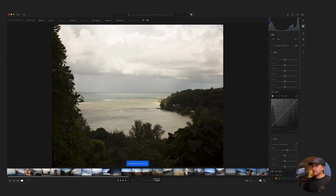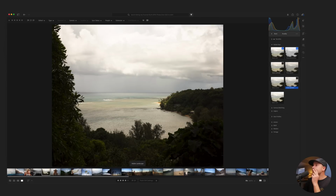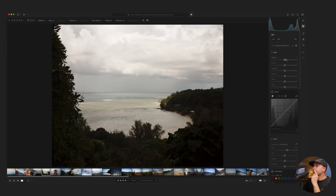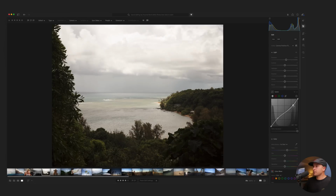5x4. Another really sharp photo. I'm thinking we go into... Ooh. Positive film looks pretty good. Let's favorite that. All right. Let's start with a curve here. I want to do a reverse curve from what we did before, but still bring the midtones up and then bring the clipping point down. And you can see from just a tiny bit of exposure lift, the camera profile, and then that S curve, that is looking pretty nice.